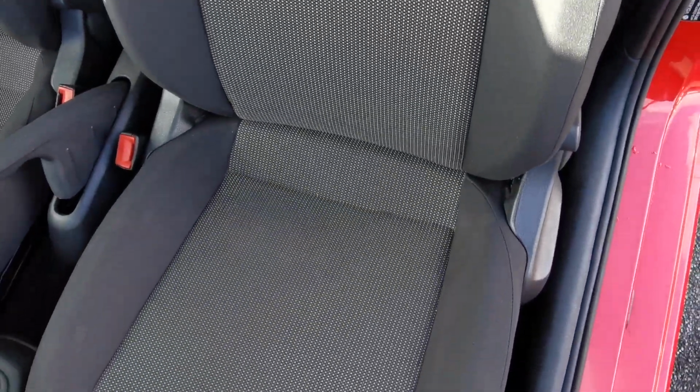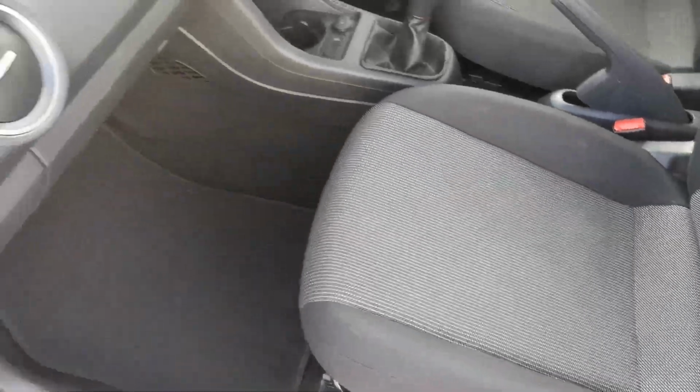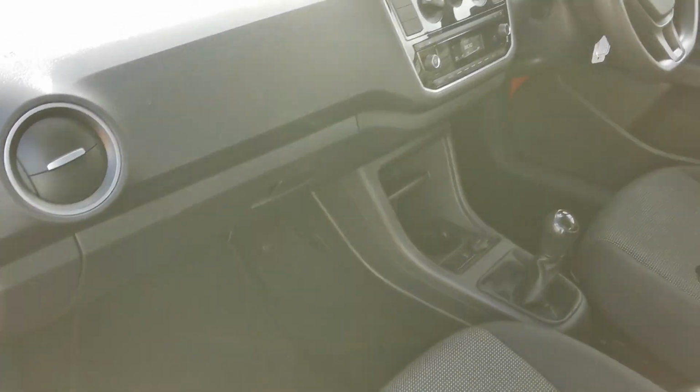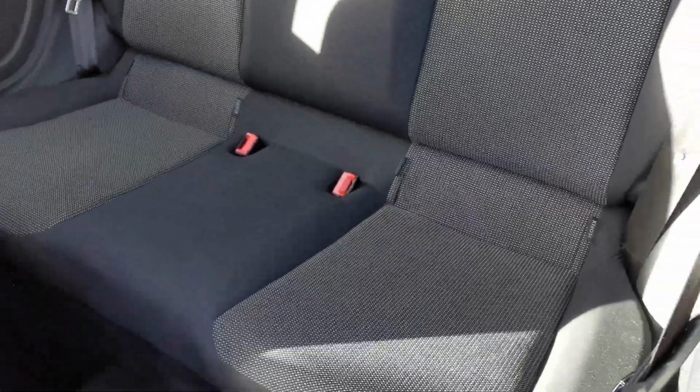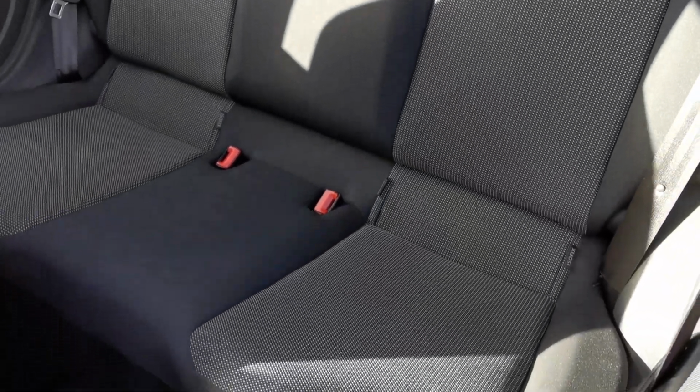So inside the car you've got the charcoal grey cloth upholstery with the white polka dot patterned centre panels. Rear passenger area, so there's room for 2 passengers in the rear of the car. And you've got the ISOFIX fixing points for the baby seat.